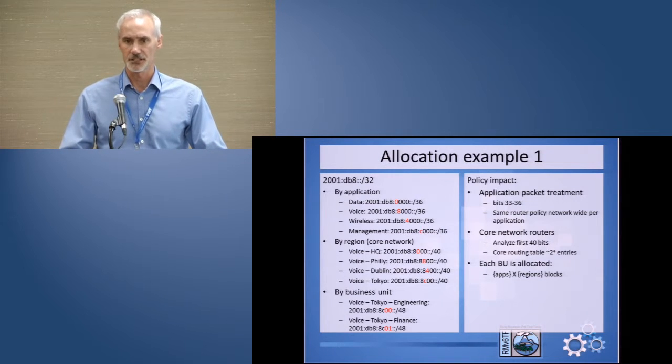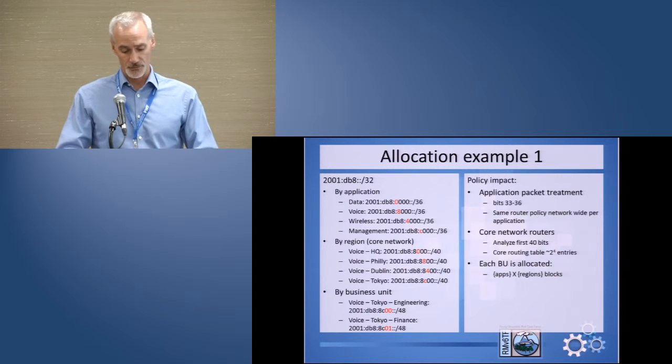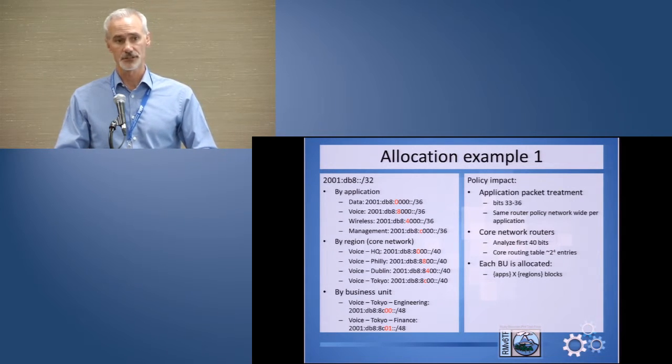And then finally, let's say I want to do an administrative delegation by business unit. Each of my different divisions needs their own address space to manage, or again, I've got different units coming on board. So let's say I've used the next 2 nibbles for that. And so what you have happening here is that at the core router level, those 4 regional routers, instead of just having one route, the /40 as in the example, I now have up to 16 based on how many applications I've defined.